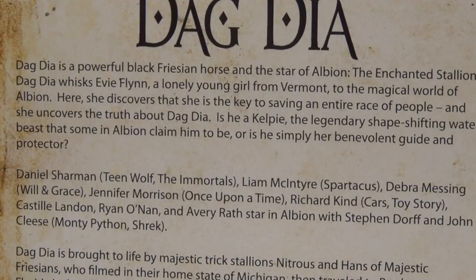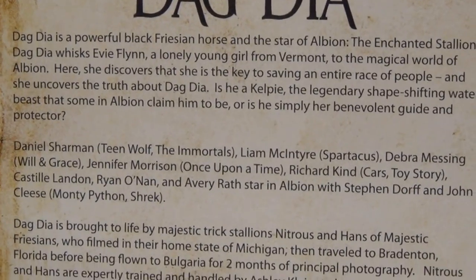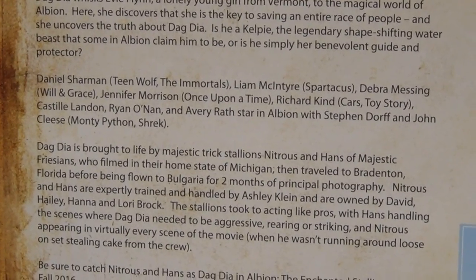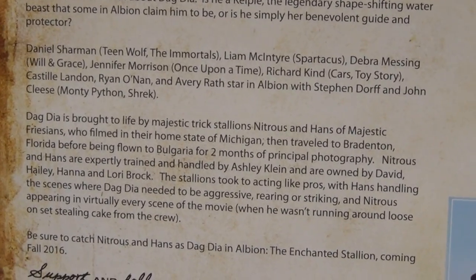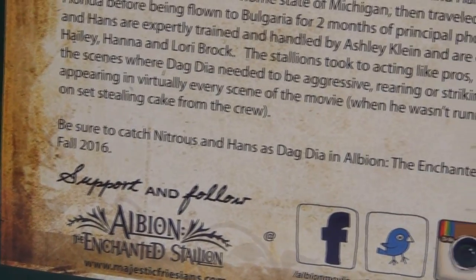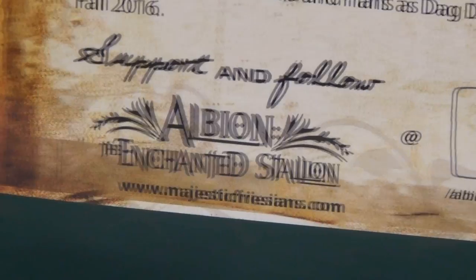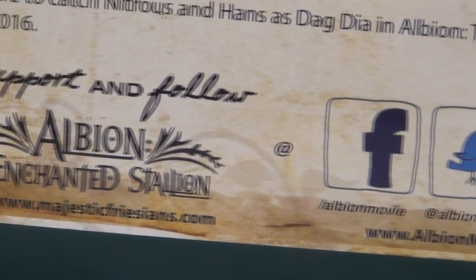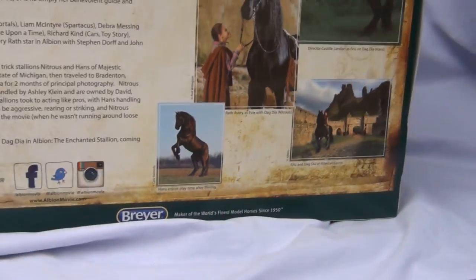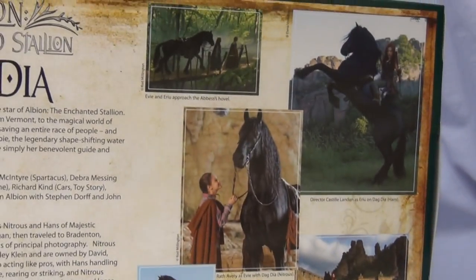So it sounds like a movie that I definitely want to be checking out when it comes out. Then here it also talks about the real life horses. Dagdia is brought to life by majestic trick stallions, Notorious and Hands of Majestic Frisians. Be sure to catch Notorious and Hands as Dagdia in the new movie. And then it also has more about it, the links you can go to, and the website, and all that fun stuff.